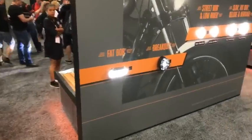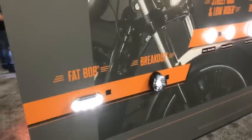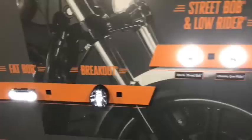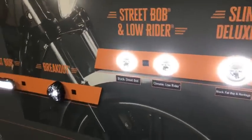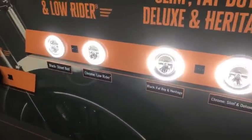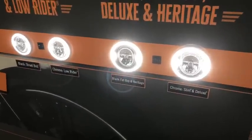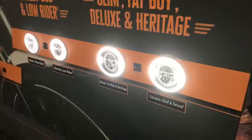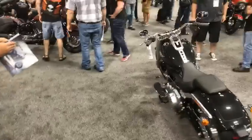Here's the lights, guys. Fat Bob. There's your Breakout light. Street Bob. Low Rider. Fat Boy, and Heritage, the Slim and the Deluxe. All right, let's go check out the frame, guys.